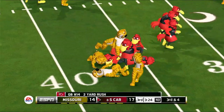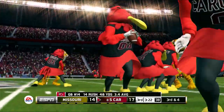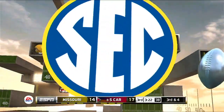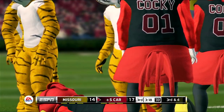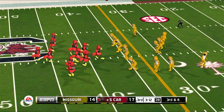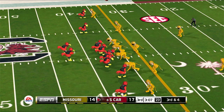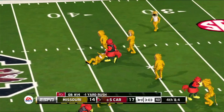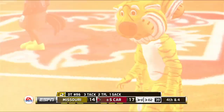He's going to try and scramble. Tackle made at the 37. That's a gain of two on the play. Third down. Third down again. South Carolina is up a field goal. Green nine. And they'll bring him down behind the line. The defense was playing the run all the way, and they got it right. Nice work.